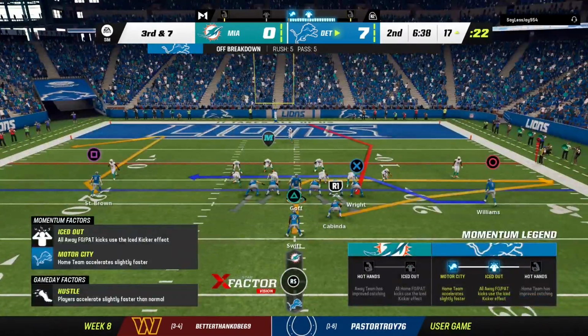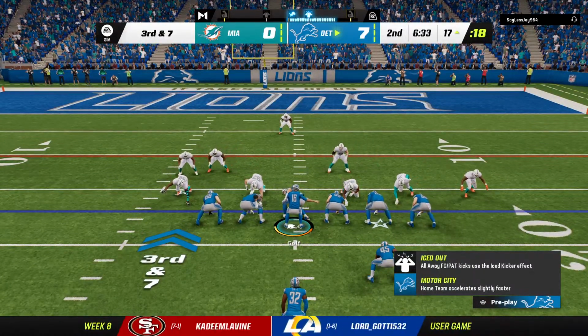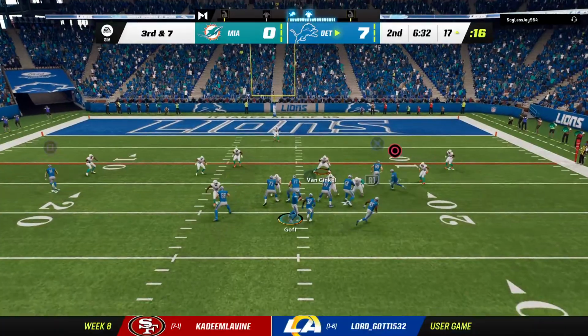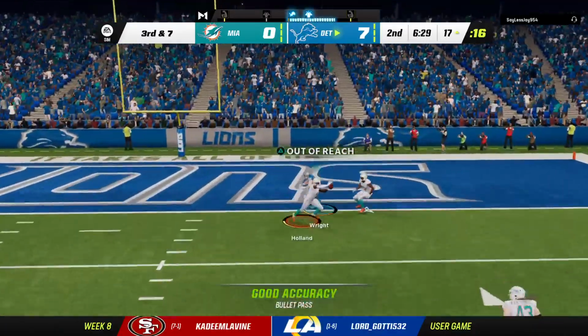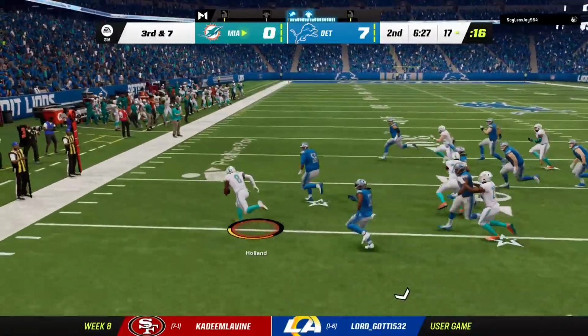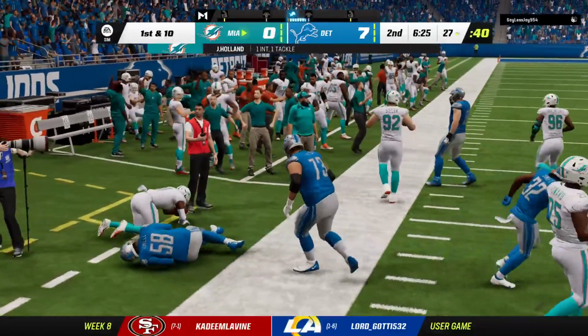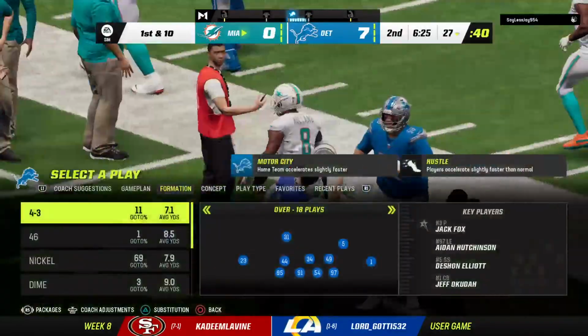An 8-play drive to this point. So here's play number 9 on 3rd and 7. Now it's gone. Trying for right, and it's intercepted. Picked up by Javon Holland. And the Dolphins force the turnover. They'll take over at their own 27.